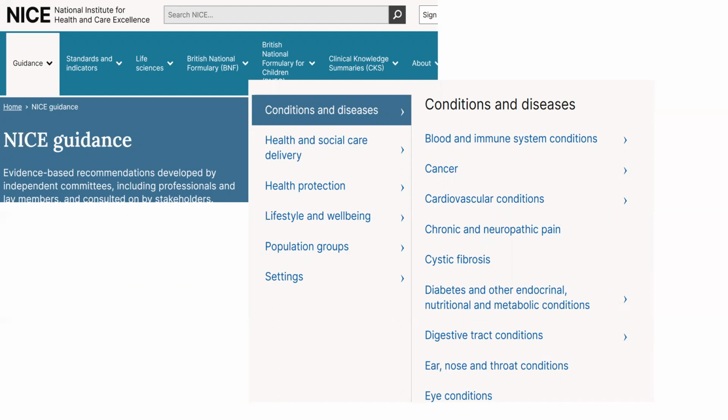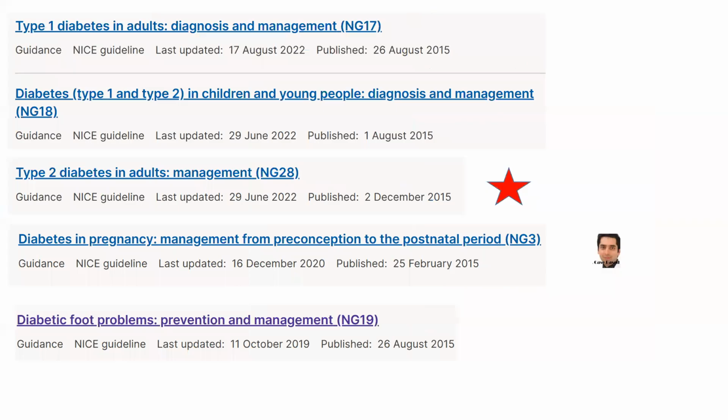Now moving on to the next important set of guidelines, which is the NICE guidelines, the National Institute for Health and Care Excellence guidelines. If you go to their website, you will go to conditions and diseases, and then you can see down here diabetes and other endocrinological, nutritional and metabolic conditions. In this, you'll find all these sets of guidelines. You also need to pick up cancer and find the thyroid cancer guidelines, because this was just recently published in December 2022, extremely important for the upcoming exam.